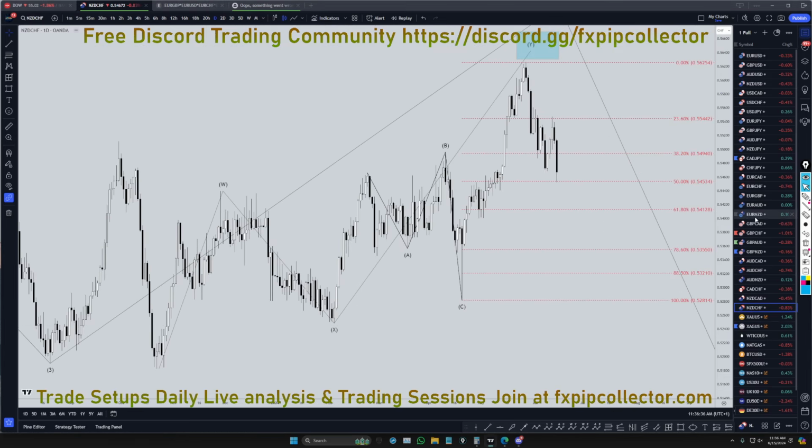Moving on to the Kiwi Swiss. When it comes to all the Swiss pairs, I do suspect that this actually could be a correction to this last move up. I got my Fibonacci retracement out here. I would have to see a pretty significant turn at a Fibonacci level to believe this is over. But if we do see a very significant turn, especially if we get a break of structure, then I definitely think we need to start looking for longs again.